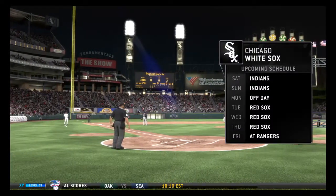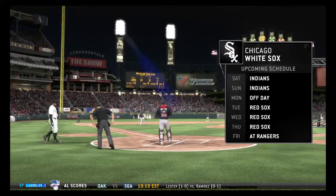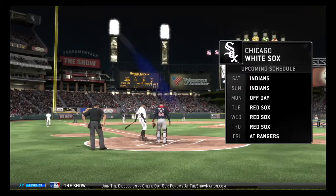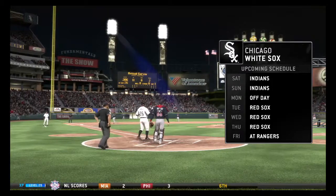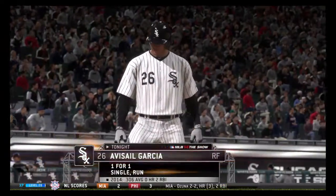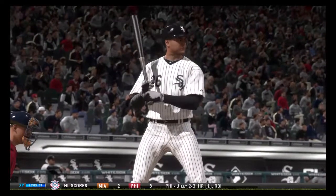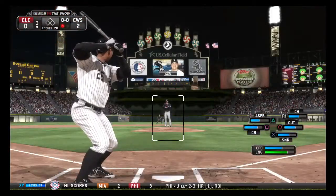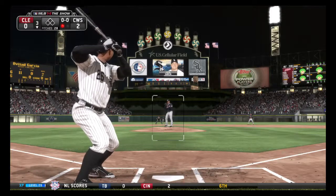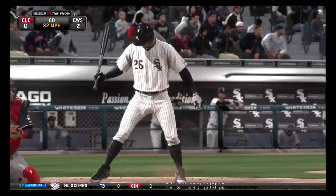Now batting, right fielder, Avisail Garcia. Avisail Garcia will stride in again. He singled and later scored his first time. Here comes the pitch for Garcia. Breaking ball for a strike, 0-1.